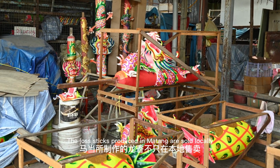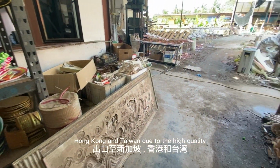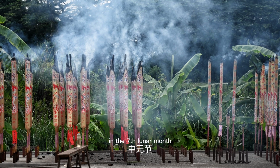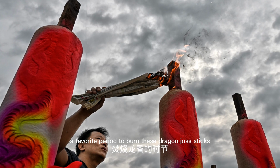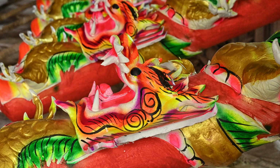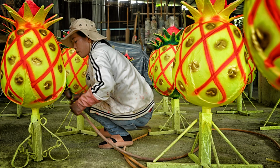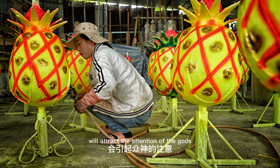The joss sticks produced in Matang are sold locally, but also exported to Singapore, Hong Kong, and Taiwan due to their high quality. The biggest order comes during the Hungry Ghost Festival in the 7th lunar month. The lunar Chinese New Year is also a favorite period to burn these dragon joss sticks, especially on the 9th day of the first month. The belief is that these lofty burning joss sticks will take the prayers of the faithful to heaven, and their sweet incense smell and smoke will attract the attention of the gods.